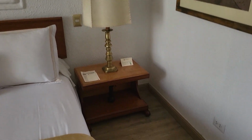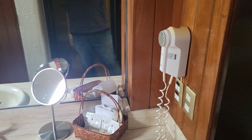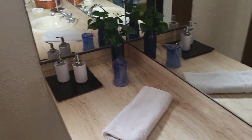And this is the bathroom. There's the sink. All the supplies that are required. Offered. Hair dryer. Soaps. And in here is the room safe.